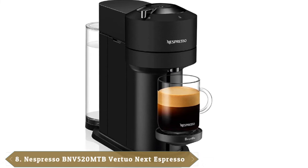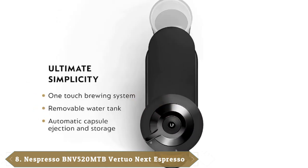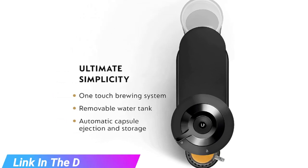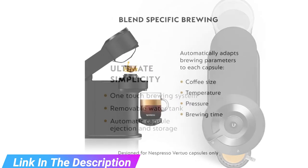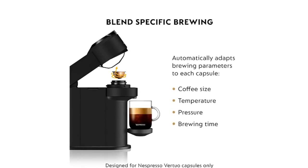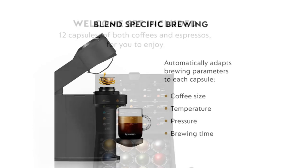Stepping up from the baseline Vertuo to the next, what do you get for your money with this Breville branded iteration? Well, here you get the machine only with no milk frother and no capsules either. In return, you'll pick up the Vertuo Next at a very keen price point. The core benefit of the newer generation Vertuo line of Nespresso machines is the ability you get to make longer coffees as well as lip-smacking espresso.